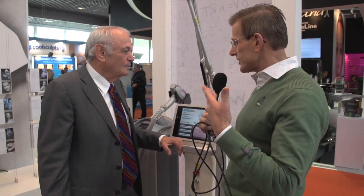Now, how long after the treatment will it take for having the maximum benefit and really have this much younger looking skin? You see after about 2 weeks significant improvement, but the process typically takes about 6 weeks to 2 months until you get the full benefit of this treatment. Well, that's like the wound healing process that just takes much longer. Exactly. This is what the body is doing.